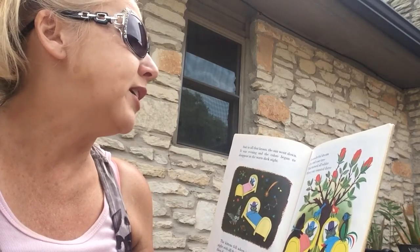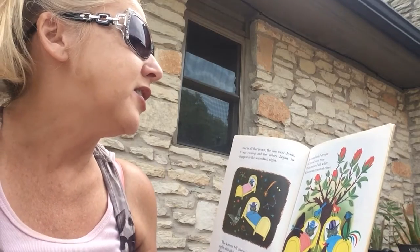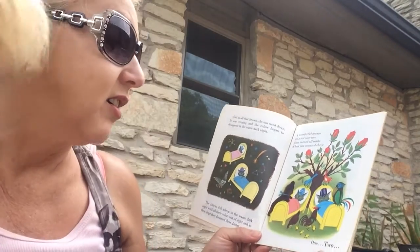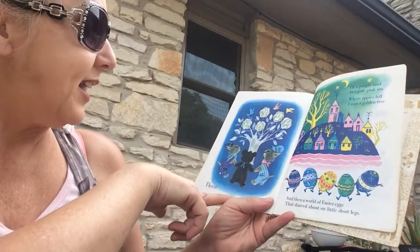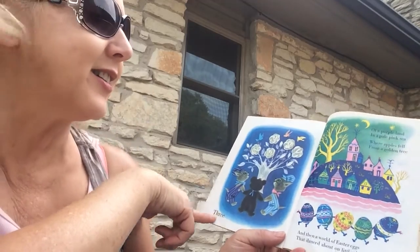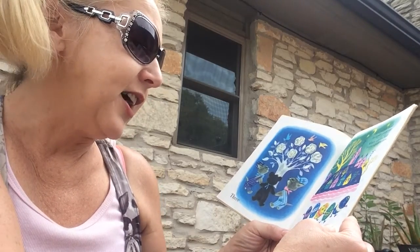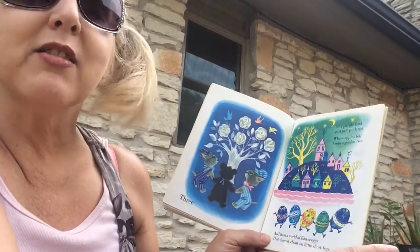A wonderful dream of a red rose tree that turned all white when you counted 3. 1, 2, 3. Oh, that's a beautiful white rose tree, isn't it? And then a world of Easter eggs that danced around on little short legs. They really do like color, don't they?